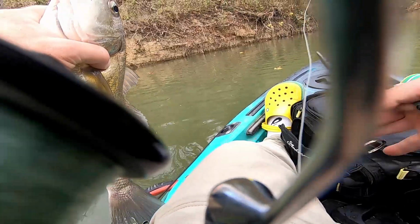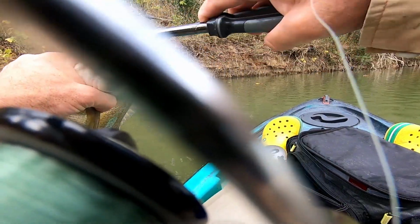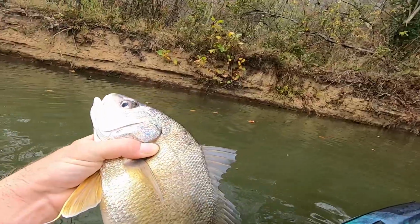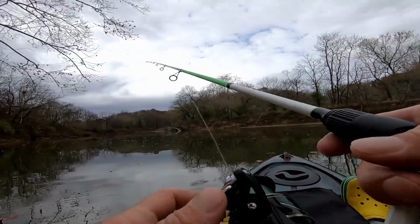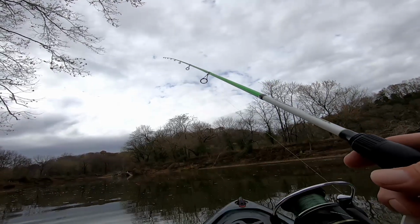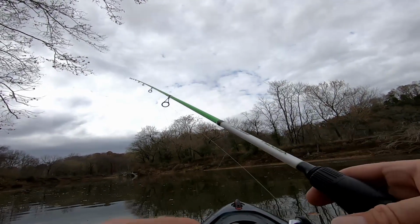One I missed, that's what it felt like, was a drum. There we go. That's another big dumb drum. Golly. Get out and walk, it'd be easier than flipping, huh? Oh, I mean, I think we'll be all right. Yeah. Got him.